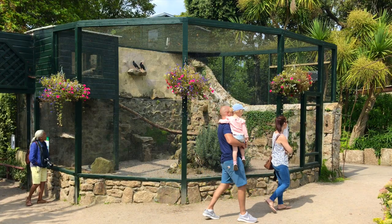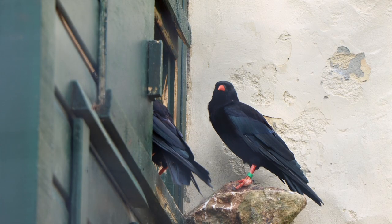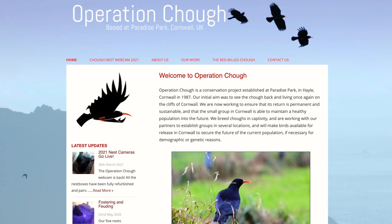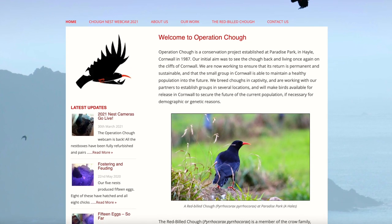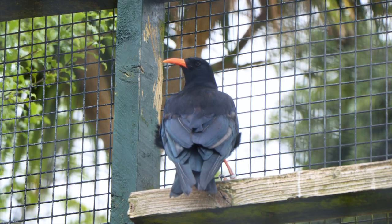Red-billed choughs also breed at Paradise Park. Operation Chough was launched in 1987, and the species has been reintroduced to Cornwall and other places where it became extinct more than 100 years ago.